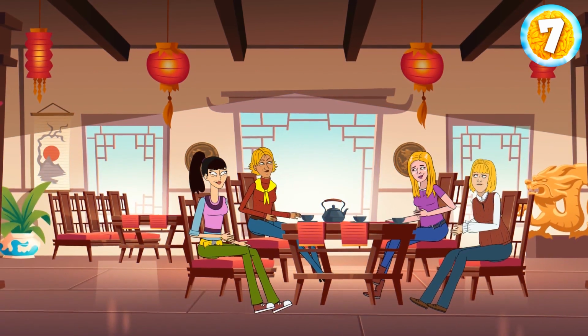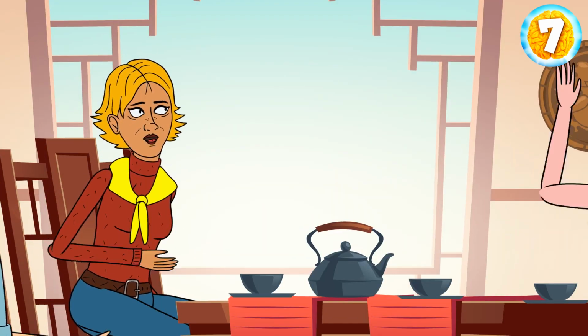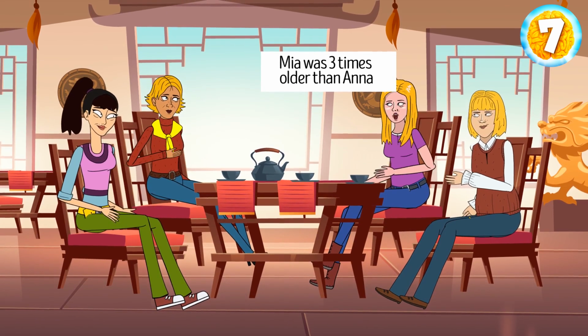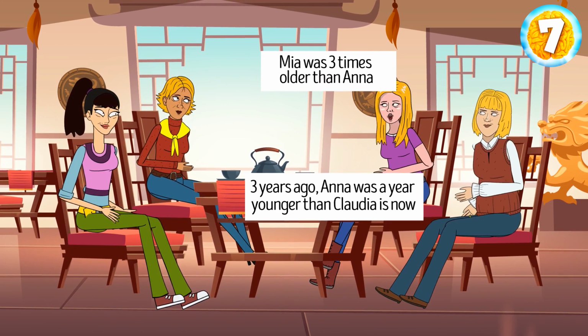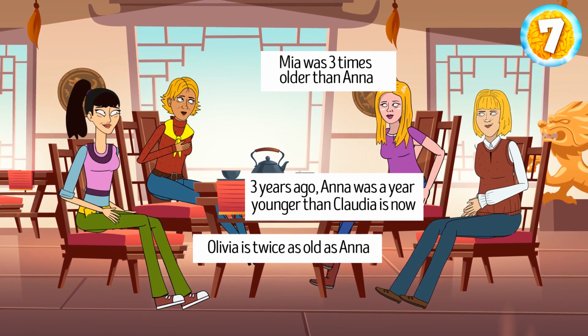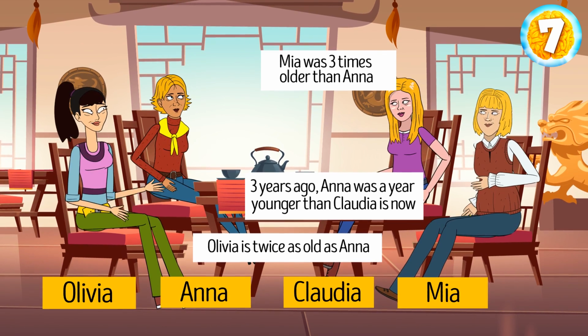One afternoon, 4 friends met up for coffee. Someone asked them how old they were, and they answered with a riddle. They said Mia was 3 times older than Anna, but 3 years ago, Anna was younger than Claudia is now, and Olivia is twice as old as Anna. So, can you put the girls in order according to their age?